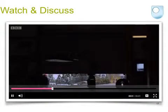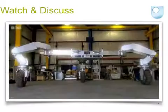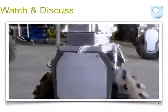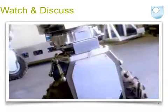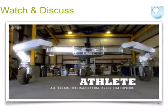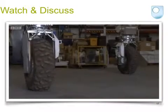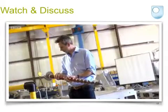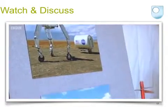Compared to what's in the garage down the road. This is Athlete. So Athlete is the all-terrain, hex-limbed extraterrestrial explorer. The idea is that this is a cargo hauling robot that won't get stuck on the lunar surface, which basically means we want to go off-roading, off-planet. It's a prototype, but could one day be hauling everything from drilling equipment to homes across alien terrain.